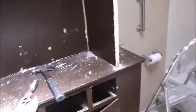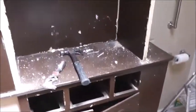Okay, we got the doors off. It's kind of problematic pulling the thing out as a unit because it's a built-in, right? It was built in right there, so we have to just demolish this part and possibly save the base cabinet here. So that's what we're going to try to do.